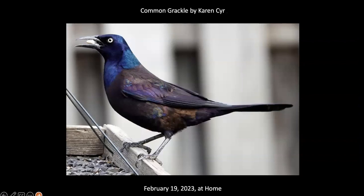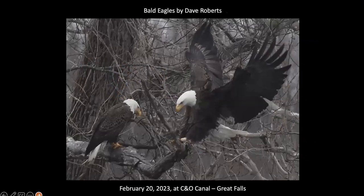Another common bird, often all the iridescent colors are nice. The common grackle, like Karen Sear at her house. I thought this was a really excellent picture, maybe fortunate, but still it was great to see this eagle landing next to probably its mate at the C&O Canal at Great Falls by David Roberts.